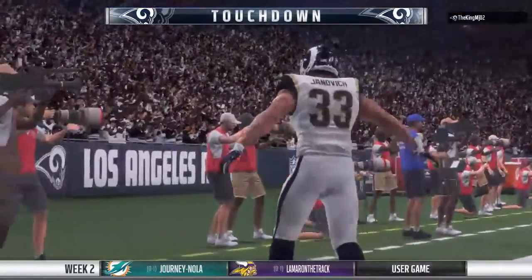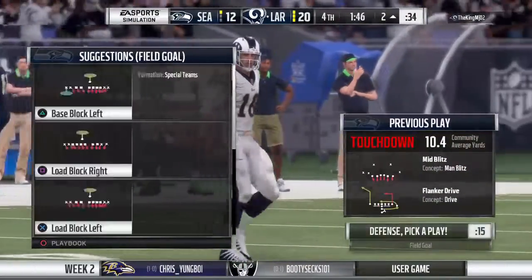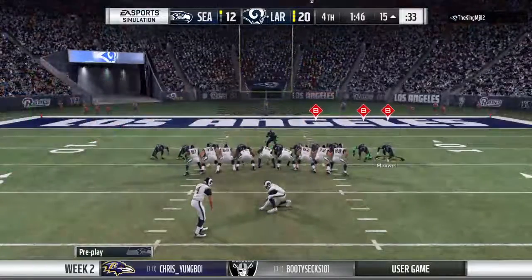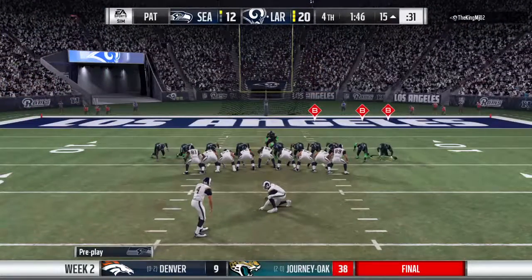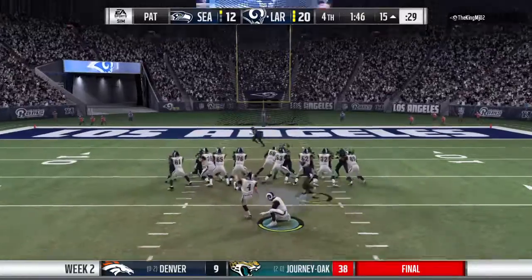Touchdown, Rams. Andy Janovich, his first touchdown here of the new campaign. And the Rams add on to their lead. And he wasn't blocking or running it there. They tossed it to him.